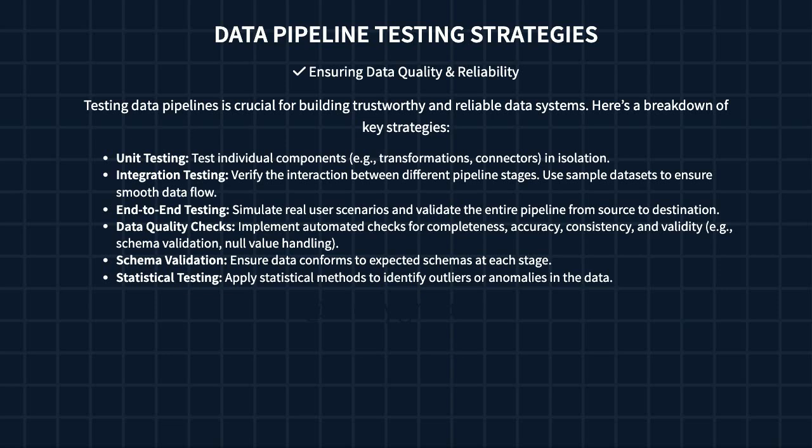Crucially, we also need data quality checks, making sure the data is complete, accurate, and consistent at every step. We'll use schema validation to confirm that data fits expected formats and consider statistical testing for any unexpected anomalies.